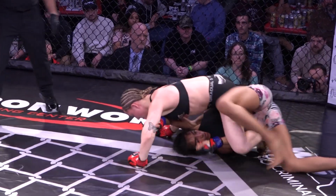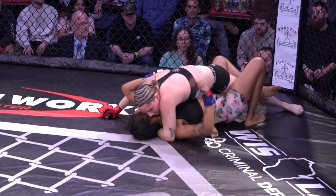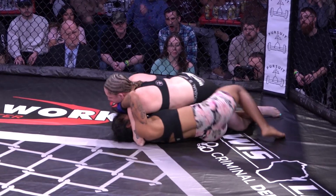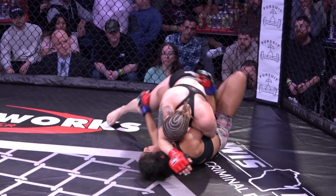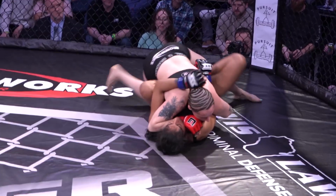So we got a high mount here. Jaida's showing good fight IQ here. Yeah, and she's transitioning well, and she's not getting too ahead of herself. She's doing a good job of controlling Leena. Leena's working a right butterfly, now double butterfly. Forearm across the throat on top here.